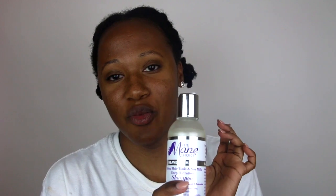I didn't have to use any combs, I just used my fingers just for this product, and it made the process of shampooing my hair a lot easier. When I was putting on the shampoo, it did feel like it was stripping my hair at first. I might have put a little bit too much on each section, but I did get that moisture back in once I rinsed out the shampoo. It didn't feel stripped anymore.